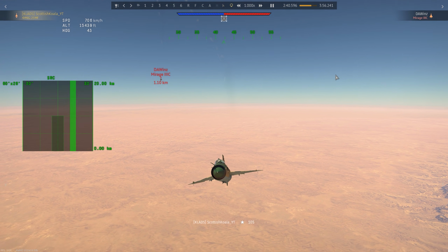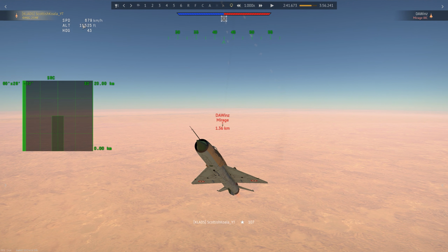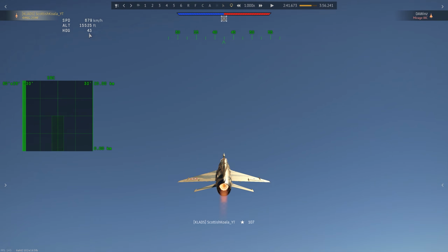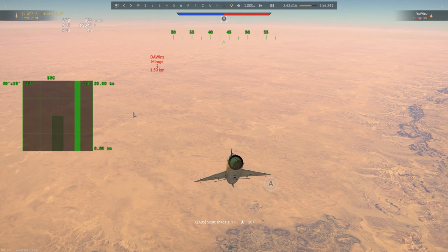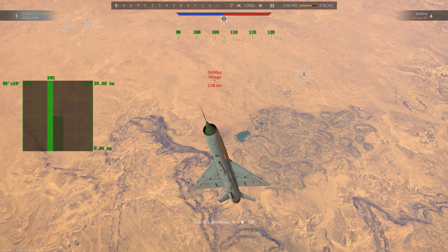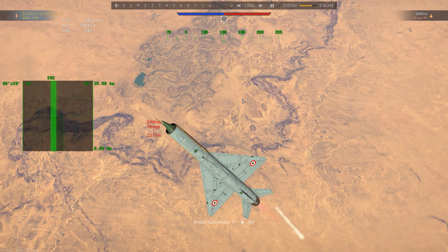But all I'm going to do, we still have the energy advantage over him. We are slightly above him, but as you can see, 680 kilometers an hour to only 600 kilometers an hour. So we definitely have an energy advantage over him right now. Unfortunately, we've transitioned away from a fight on the deck. We're way back up at altitude, as you can see, 18,000 feet here.